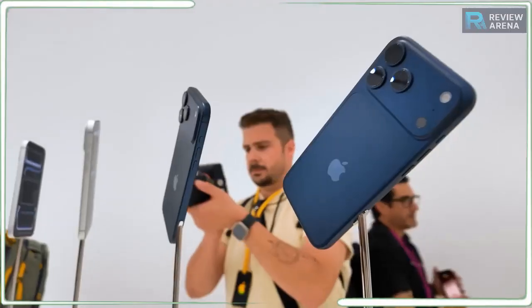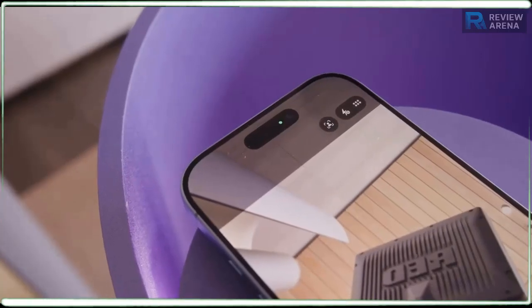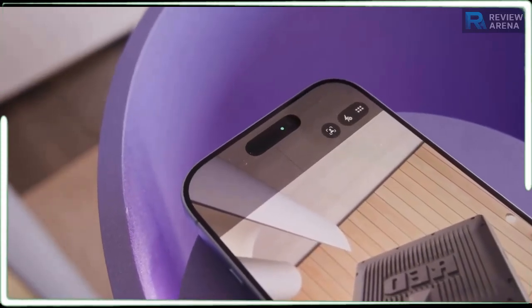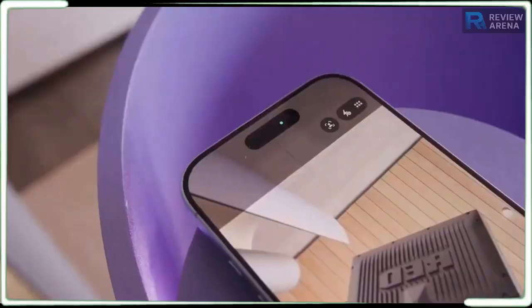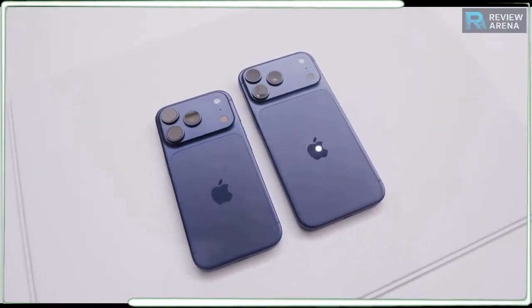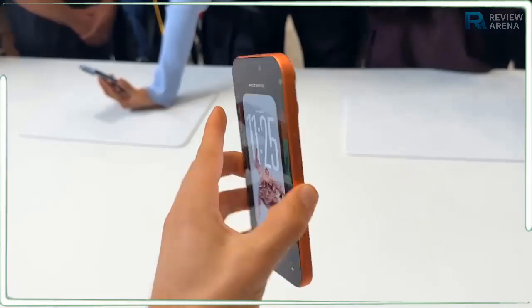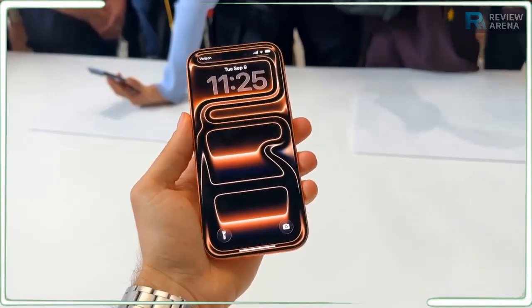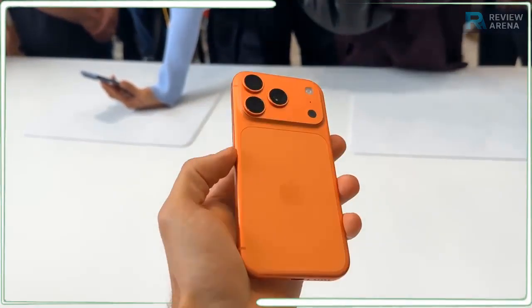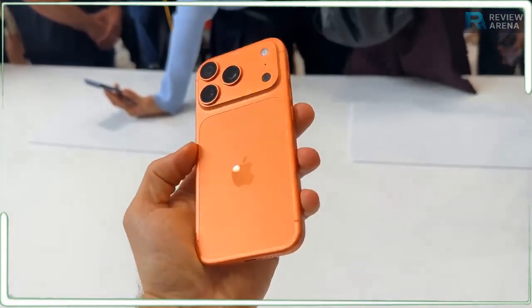I found it surprisingly comfortable to hold, especially thanks to the softened lines. Yes, it is slightly heavier than before, but not in a way that drags it down. For large-handed users, this is the Pro iPhone you have been waiting for. Color options are pared down to three: silver, deep blue, and cosmic orange. The last one really pops, and it is refreshing to see Apple finally get playful with Pro finishes.